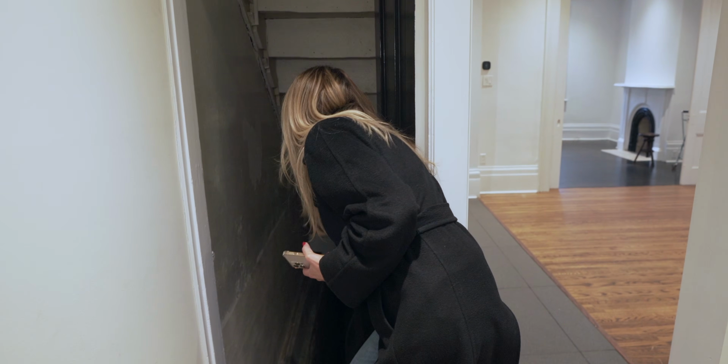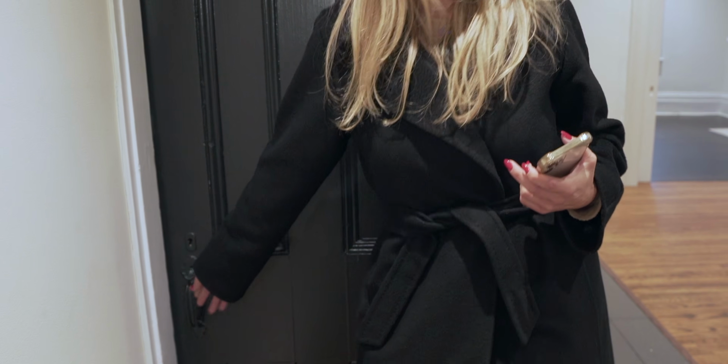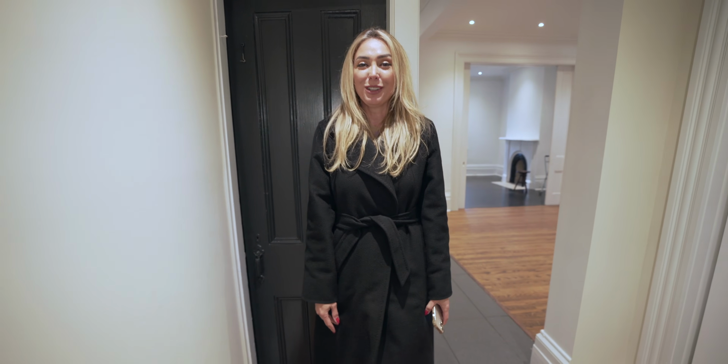I'm not going down there. I am not going down there. Okay, let's carry through with our walkthrough.